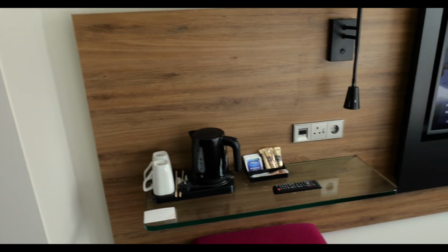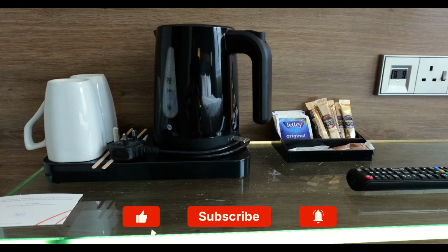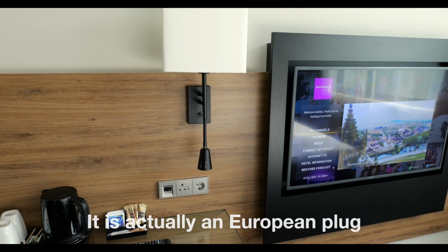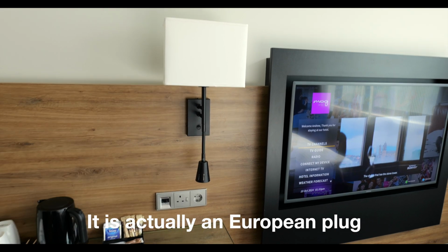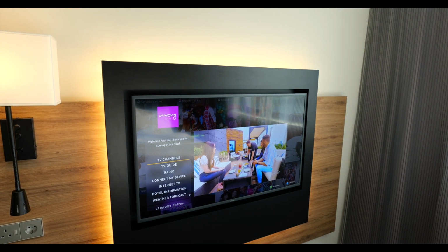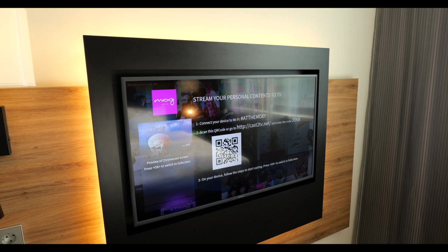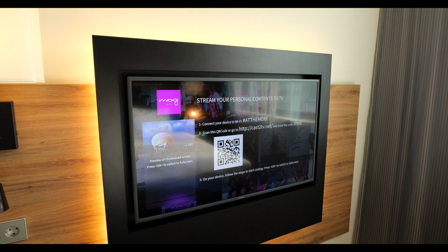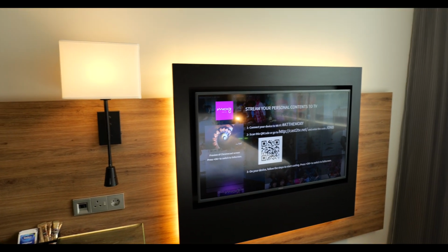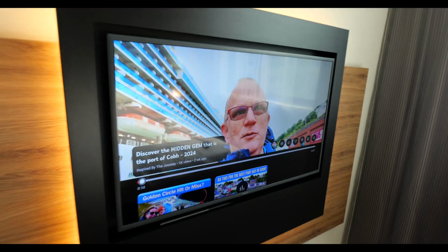So we've got tea and coffee making facilities. Both UK plug, US plug and USBs here, which is brilliant I think actually. And then a decent sized TV. Here are the instructions about how to log into the TV so you can stream from your devices, which I think is a really helpful thing to have. Nice backlighting as well behind the TV and also down by these shelves. It's quite funky.